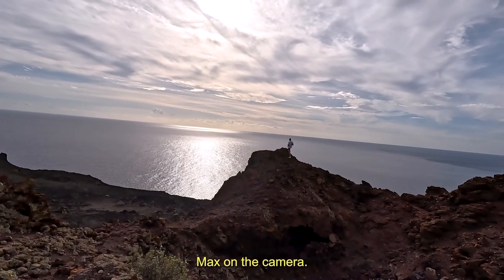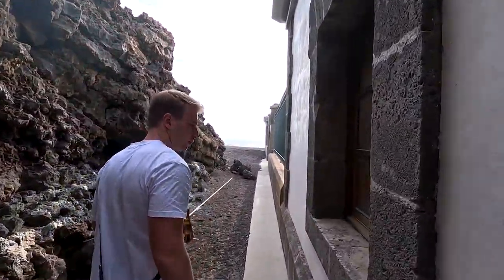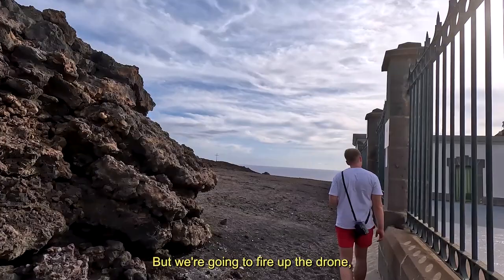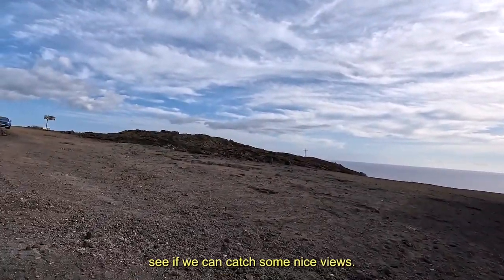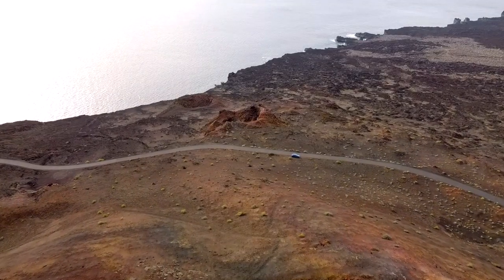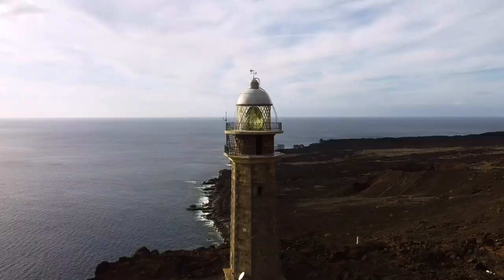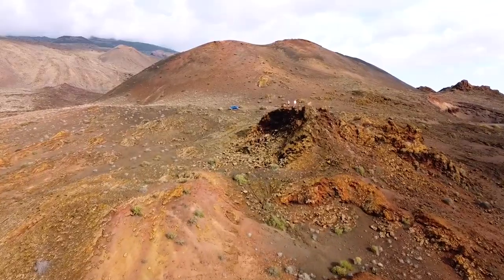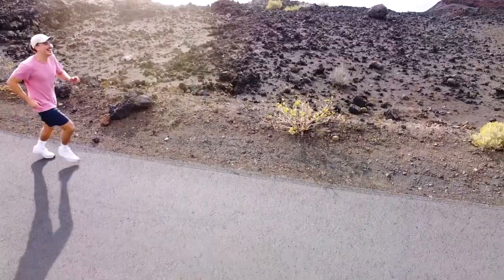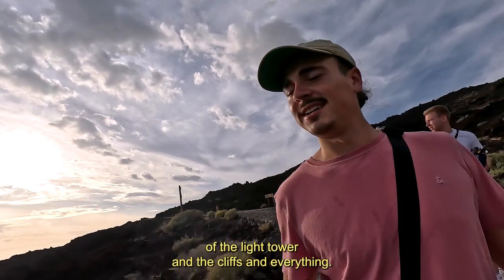Max on the camera. Yeah, it's closed and no way to get in. But we're gonna fire up the drone, see if we can catch some nice views. Okay, we finished our test with the drone and got a good view of the light tower and the cliffs and everything.